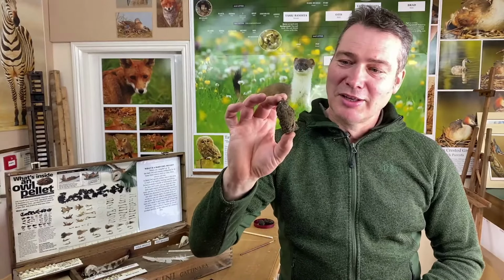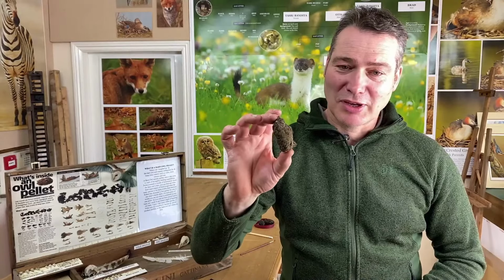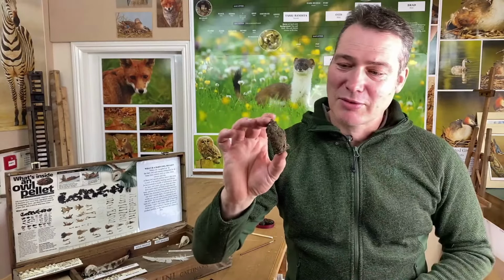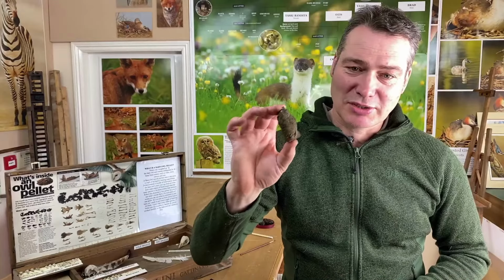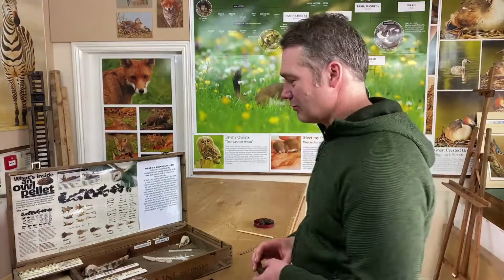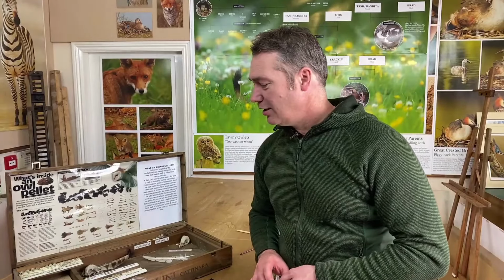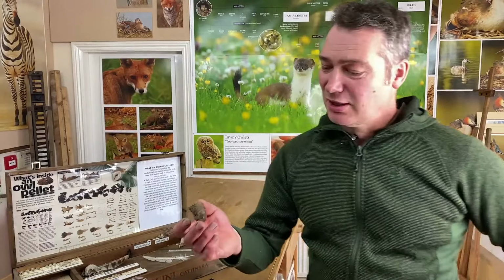This is the undigestible bits that come out of the owls' mouths, and other species. Lots of birds create pellets. I'm going to take you through a few of those today. Do we want to talk a bit about these bits first? Yeah. So we'll talk about what's actually inside a pellet.